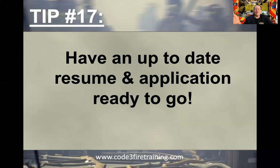Now, I don't think anybody in human resources or your chiefs are going to go back to compare your applications and resumes to make sure you're not falsifying information, but you never know. I mean, that's why it's always good if you've saved a copy of that initial application. It should make the secondary, say, captain's test or engineer test so much easier because now it's just a matter of updating it.